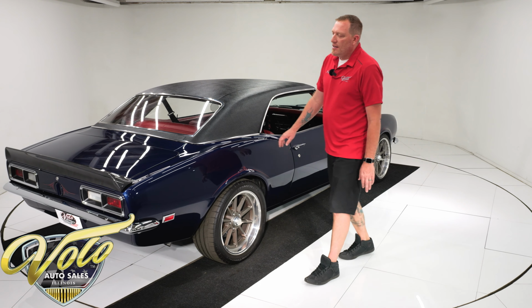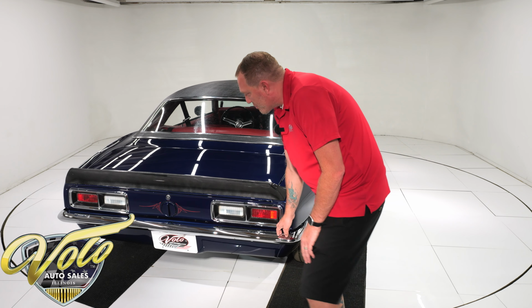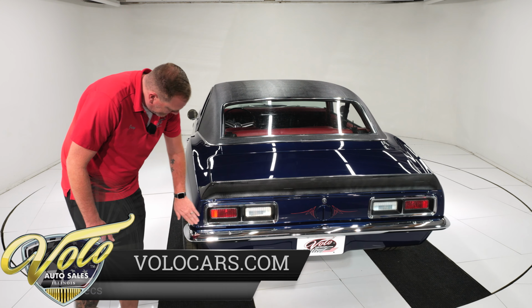On the back side, it's got an actual carbon fiber rear spoiler. The bumpers have been all re-chromed. They're super clean. Got some more of the red pinstriping back here. Taillight bezels are good. They're not pitted.